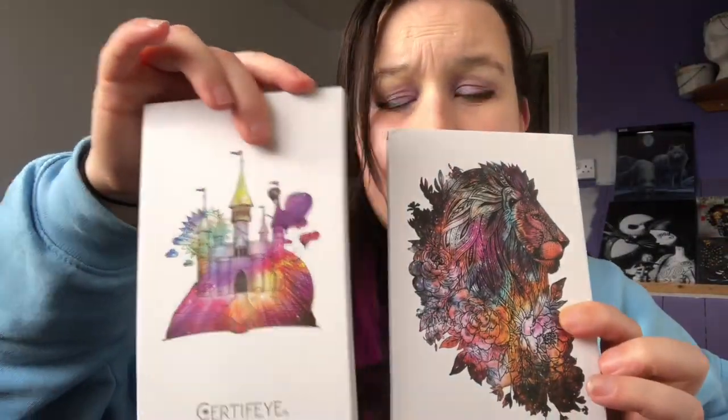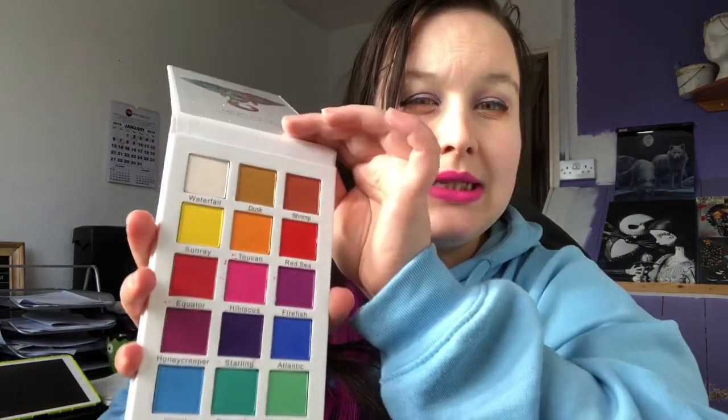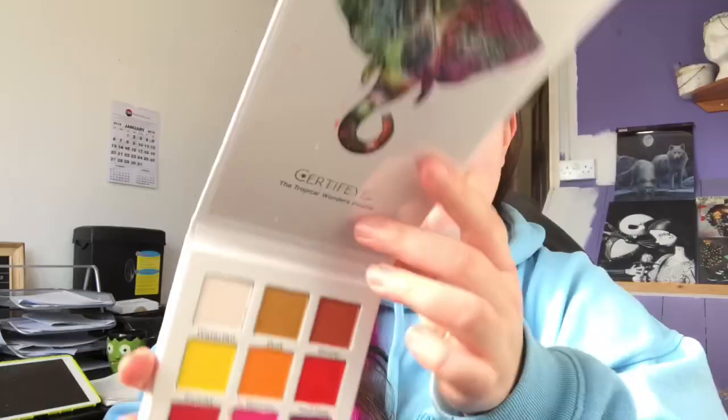The artwork on these palettes is absolutely stunning. Yeah, so this is another one of my favourites at the moment. And you've got the elephant on the inside and the lion, and I'm a Leo, so this one just spoke to me anyway.